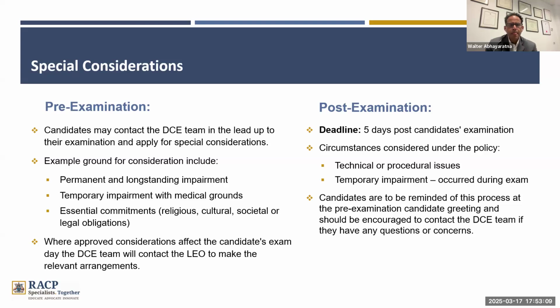Okay, special considerations. So just for your information, we have a process of looking at special considerations before the exam and then after the exam. If candidates have a permanent long-standing impairment, a physical disability, for instance, or a temporary impairment with medical grounds like a fracture that causes a physical disability, or religious commitments, we have asked them to notify us in time so that you can be notified, and you then notify the examiners for the day, and that's taken into consideration with the exam in terms of how we set up the room, for instance, and how we examine the candidate.